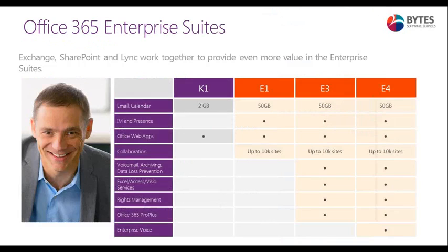So the enterprise plans, they go through E1, E3 and E4. There was an E2 in there, but Microsoft basically included all of the functionality that was in E2 into the E1 plan. The major differences between E1 and E3 are the fact that with E3 you're receiving the Office 365 Pro Plus license, and you're also including some of the enterprise functionality with Exchange and SharePoint servers. So that enterprise functionality being things like the voicemail, the archiving and data loss prevention, and business intelligence tools within SharePoint. The difference between E3 and E4 is that E4 includes the Lync Enterprise Voice functionality, which typically is deployed in a hybrid environment.